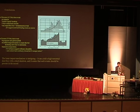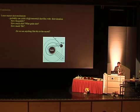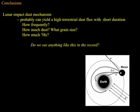So I'll conclude by saying that the lunar impact mechanism, I think, is a really good idea in the sense that it must happen. And it raises some important questions that I hope ultimately will be modeled by people who can deal with the very complicated physical processes involved. It probably can yield a very high flux of dust to the Earth, because the moon is very close, and the Earth will just act as a vacuum cleaner to suck up that dust.